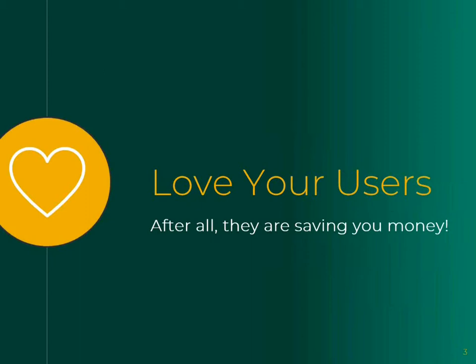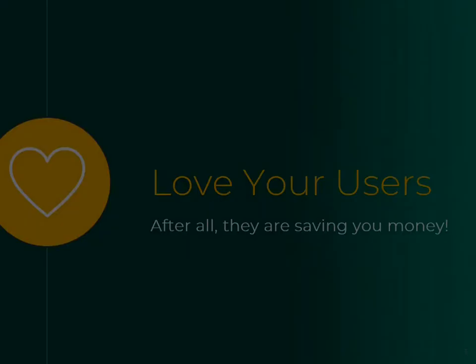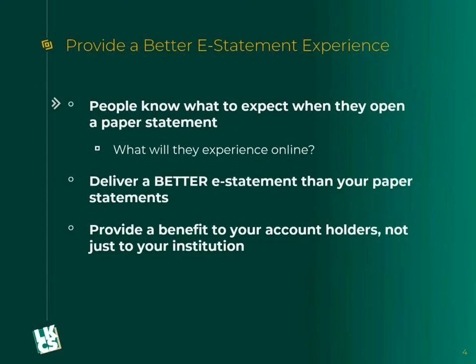So jumping into providing a better e-statement experience, number one is you have to love your users. They're the ones that are saving you the money. They've opted to switch over to the electronic statement, which is saving you a pretty penny for each person that converts, and that's year over year savings. So you want to make sure you're taking care of them so they stay, and they're having a good experience on the electronic side.